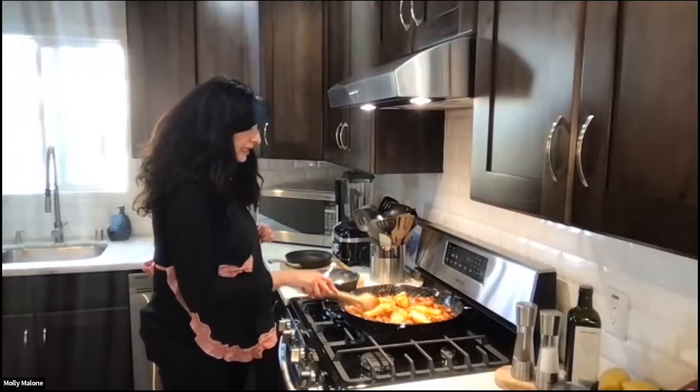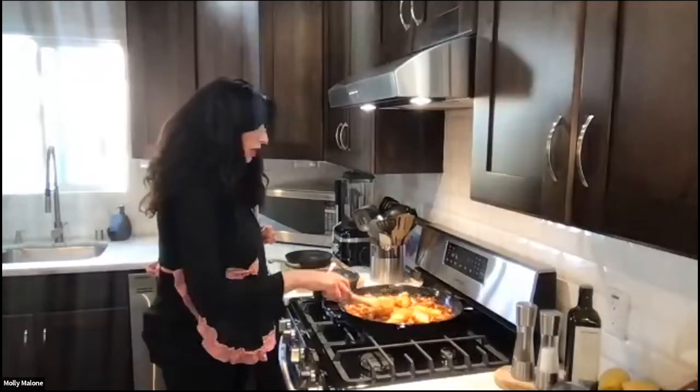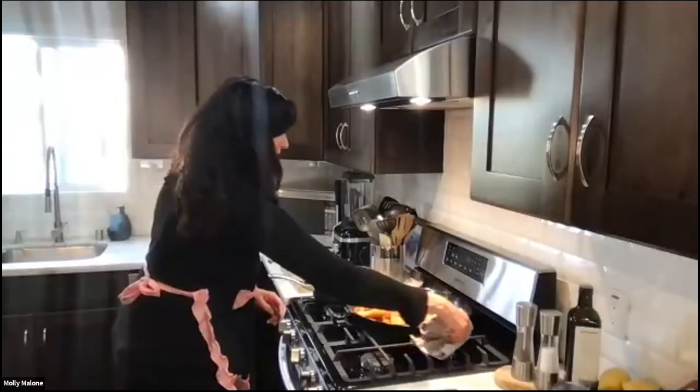Now, because some burners are stronger than others, I actually like to rotate my pan every once in a while when I'm cooking paella, so that I know that one side isn't getting cooked more than the other. So I'm actually going to do that. I'm just going to rotate the pan, and that ensures that it will be nice and evenly cooked. Good. So I'm just pushing everything around in my paella pan, making sure all the meats are cooked.